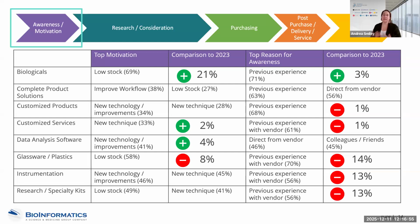Customized products, we see that the top motivation was new technology and improvements. Again, this has changed from 2023, where the top motivation was a new technique. You're going to see a lot of this previous experience with the vendor throughout the rest of the presentation, throughout the rest of this column here. But noting here that the reason for it has dropped for this particular category by 1%. With the other categories where the new technology or improvements was the main reason for motivation included data analysis software and instrumentation.